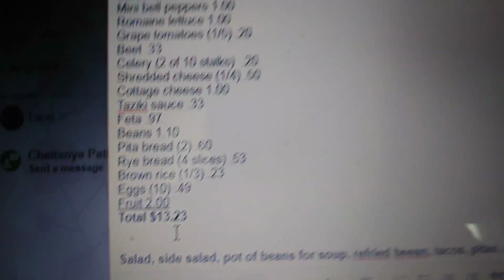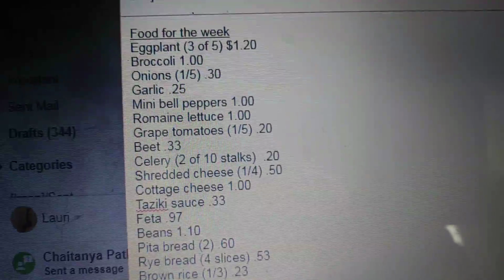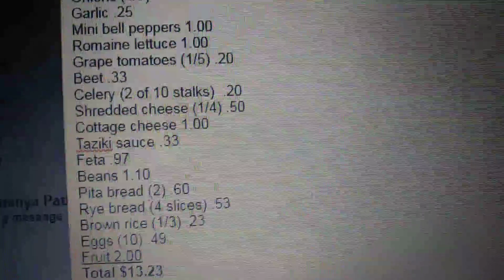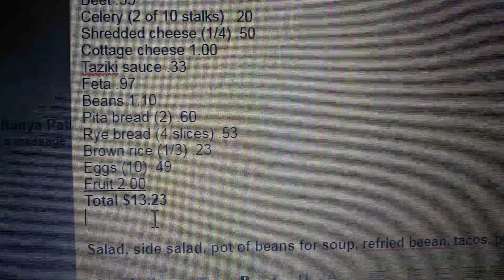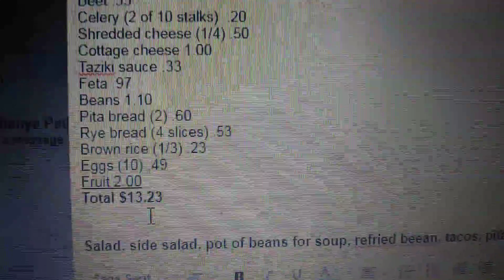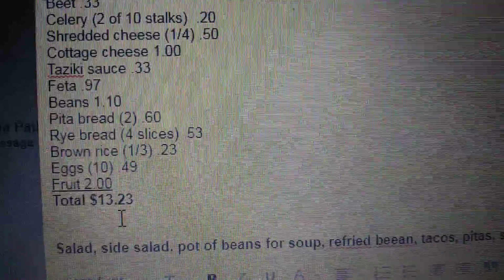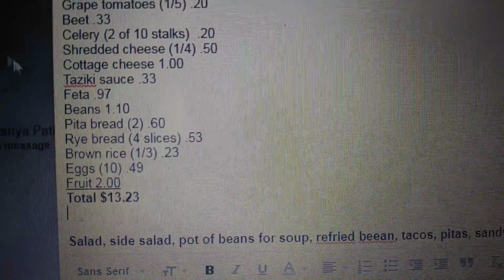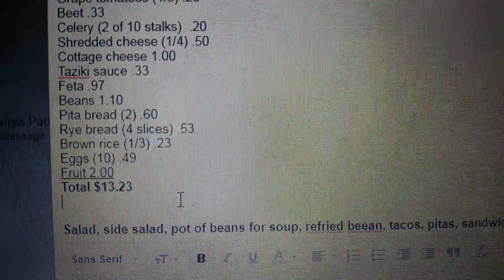So all of this was bought at the 99-cent store for everything, from the eggplant, broccoli, onions, garlic, bell peppers, tomatoes, beets, celery, the cheese, the cottage cheese, the tzatziki sauce, feta. The beans I got at Grocery Outlet, but they do have beans there. I could have mixed my own. The pita bread was from Grocery Outlet, and then the rye bread was from Walmart. Brown rice was from Grocery Outlet. Eggs were from the 99-cent store, and so is fruit.